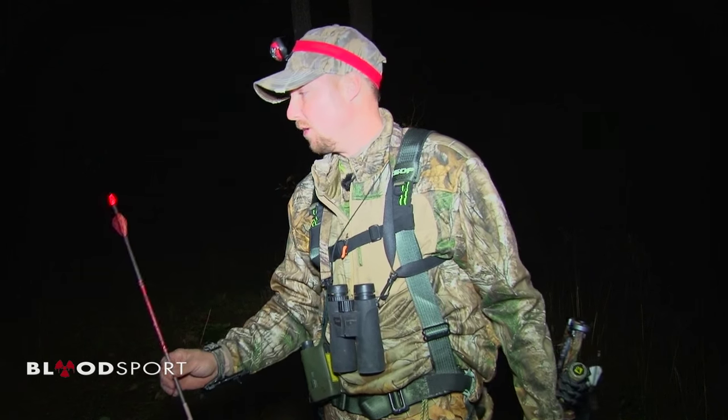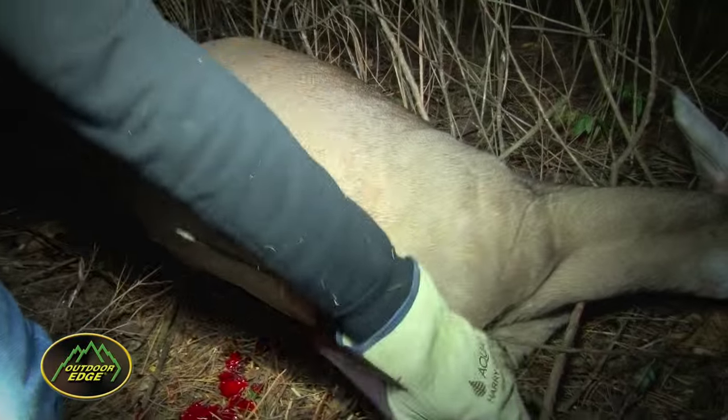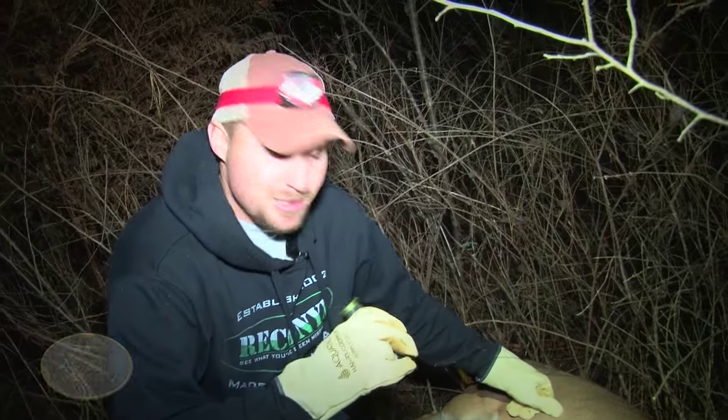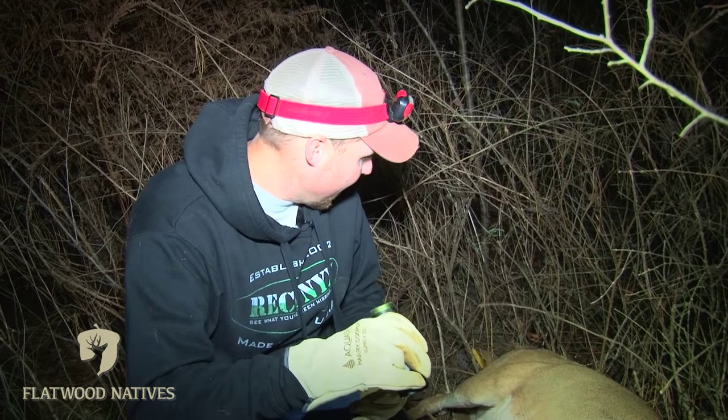Still some great deer in this area, but we gotta shoot some does. Looks good. Hit the off shoulder and it still was a pass through. Yeah. You can't beat that. Doe management. We've been letting them slide through. This is a great spot. Maybe we shouldn't have, but you've gotta start shooting them sometimes.